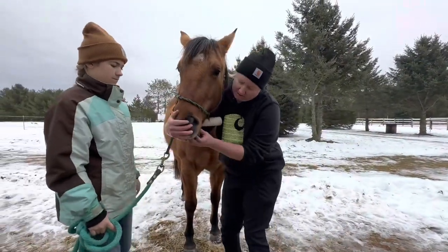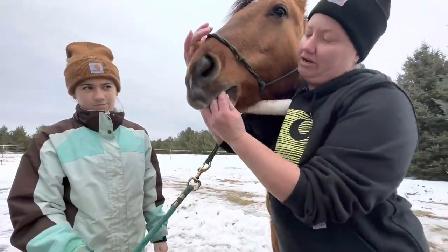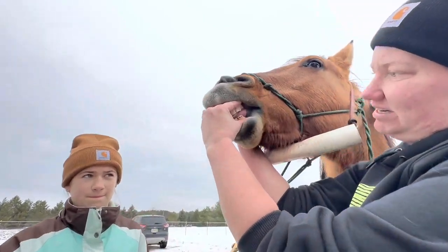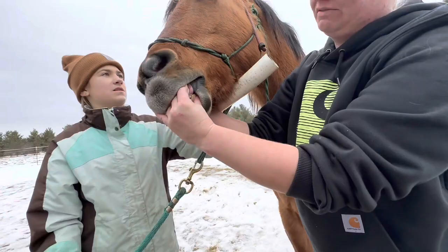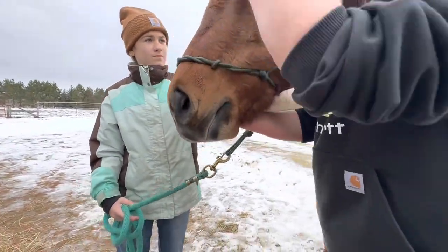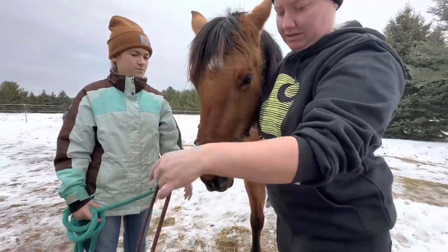And like on the previous video, it showed that hook being there. You can see it's gone. So she's gonna be totally freed up. She'll feel a lot better now having full range of motion in her jaw. And now we will just rinse her.